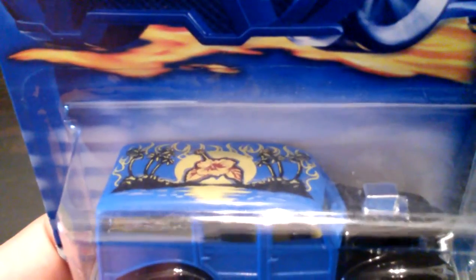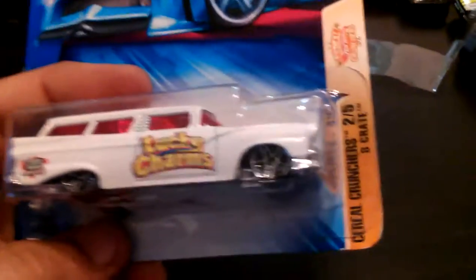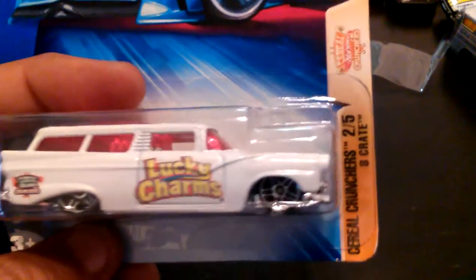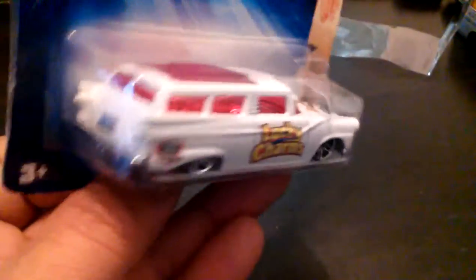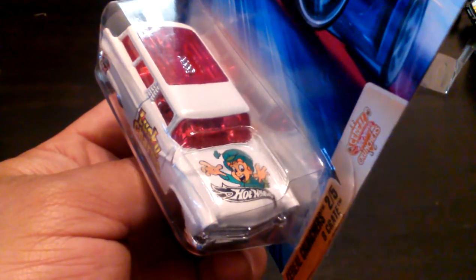40 Woody. Wild Woody. It's got a little beach Honolulu theme with some flames on the top. The blue is what caught my eye. Okay, next up. Here is Cereal Crunchers 8 Crate. Lucky Charms. I want me Lucky Charms. I really wasn't a big Lucky Charms cereal fan even when I was a kid.